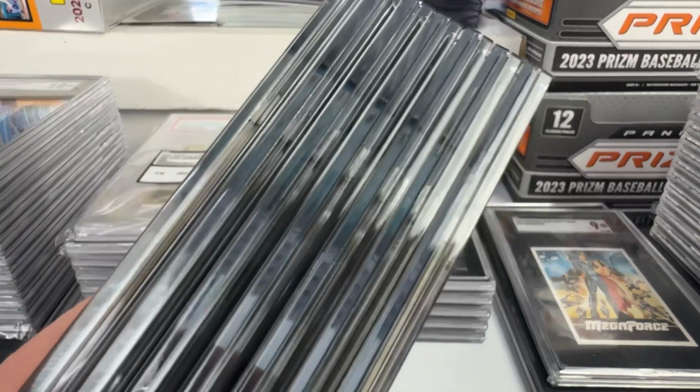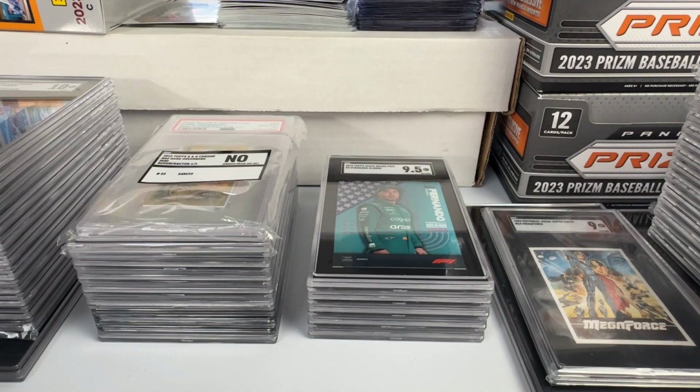All right, then I got a stack of memorabilia cards here. So these, as much as I'd love to keep them, most of them will probably be listed. Some listed very high until I get my price. But I bought this big lot late last year.